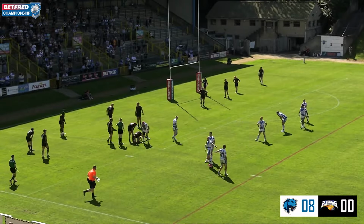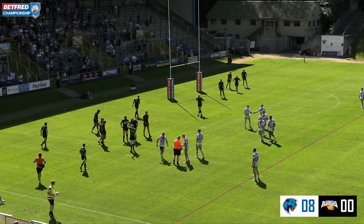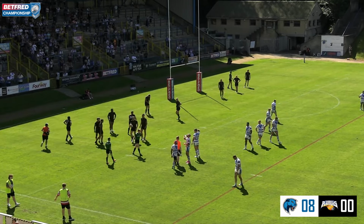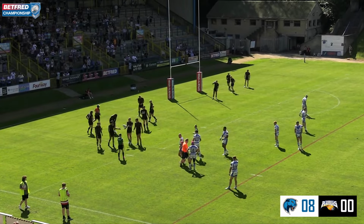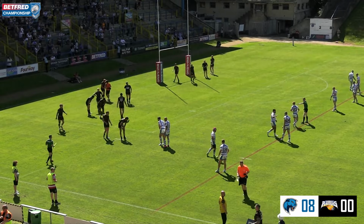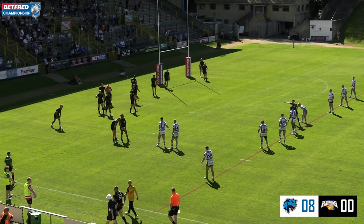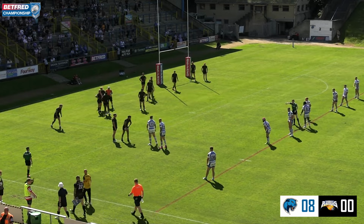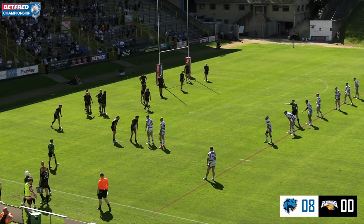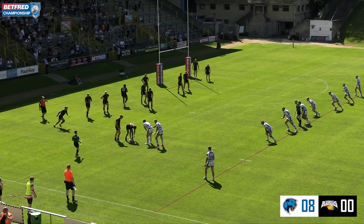It has to be said, maybe Halifax could have offered a little bit more in attack there. Twice we've seen them get to the end of sets and not kick. As I said pre-match, maybe the tactic is to tire out this big Raiders outfit, force them to come out from deep.